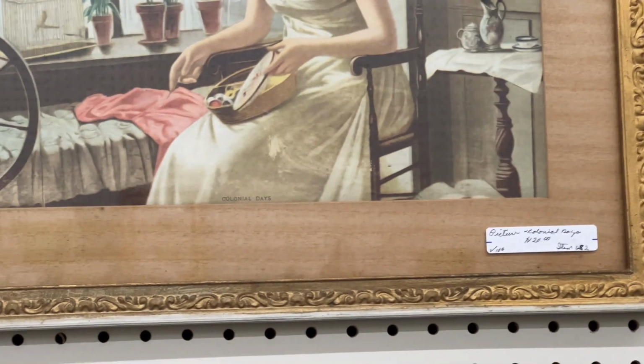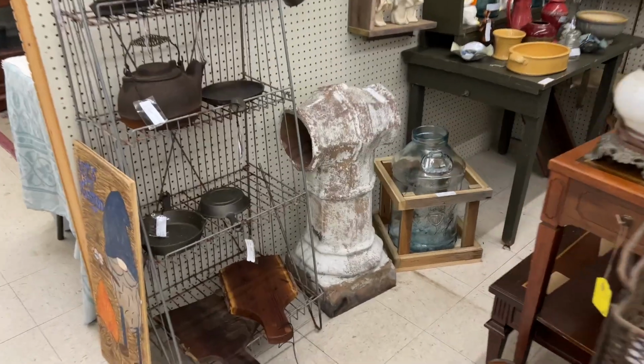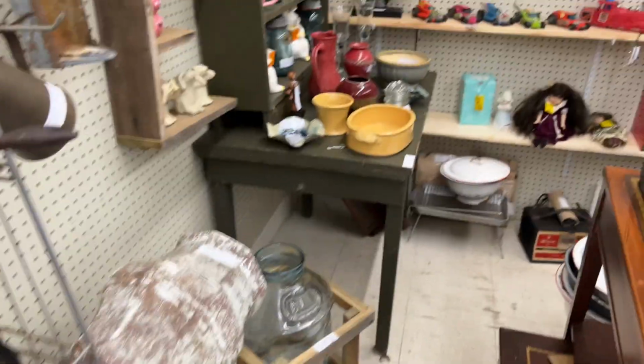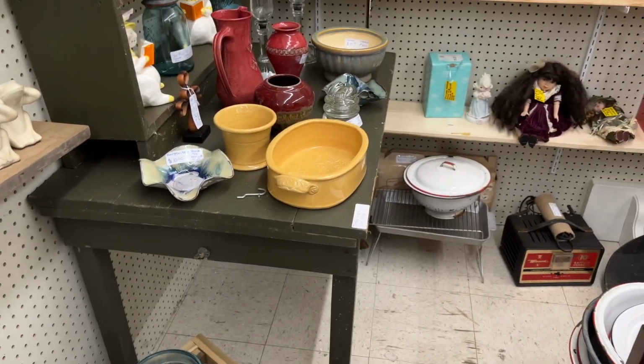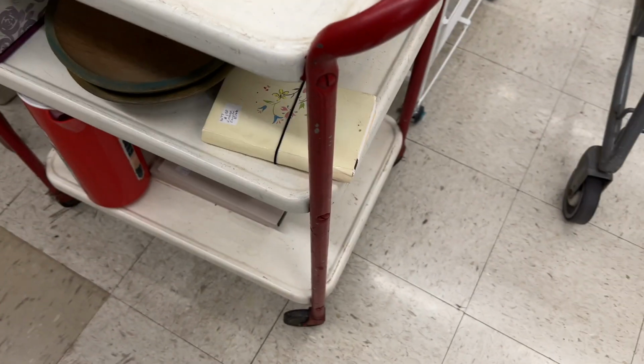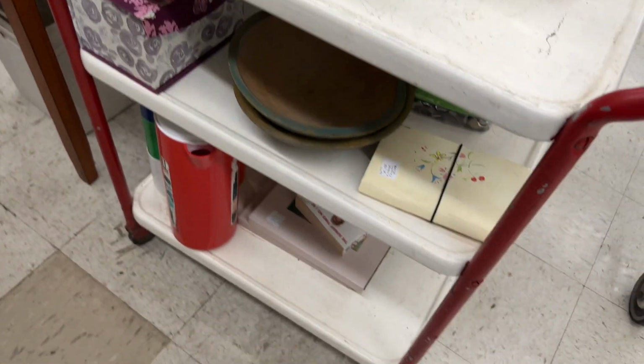I like how she looks relaxed looking out the window. There's something about that super appealing. It's all the plants in the picture. And that's a chimney. And that's a cool table for a kitchen too. Just so much inspiration. This is a vintage kitchen cart. Really liked that.